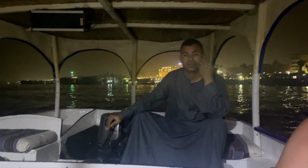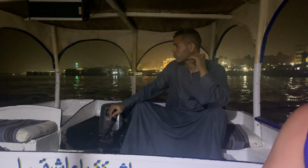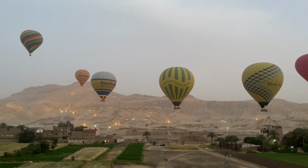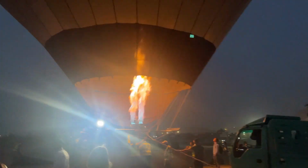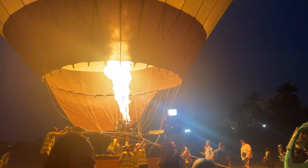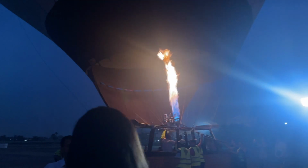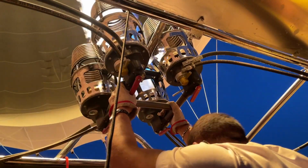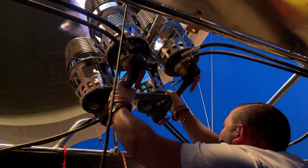The next morning, another very early wake-up call to head out for a hot air balloon ride at sunrise. All right, now this turned out to be an adrenaline-pumping adventure, and you'll learn why in just a moment. In the early morning darkness, I watch the glowing balloons expand as flames flash and hiss, pumping hot air to inflate them. My heart races as the breathtaking scene unfolds.